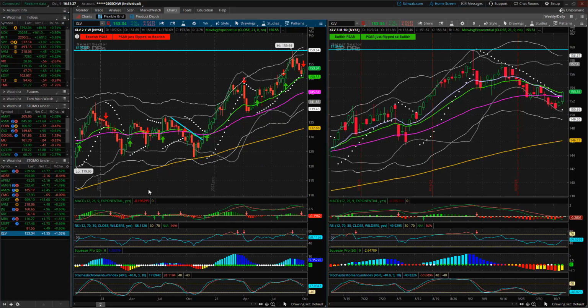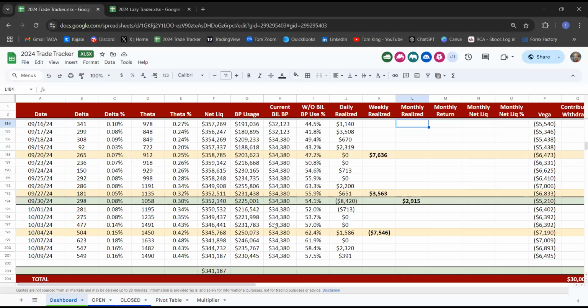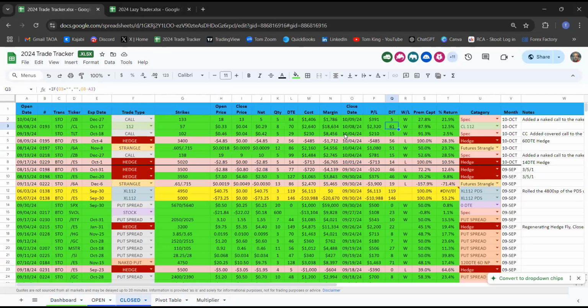And here is the trade tracker for the main account. We've had a good couple days or so in here. So 1586, 2320 yesterday, and another 1391 today. What are we trading in this account? Well, right now, since really the beginning of the month, we closed a bond call, a naked call.